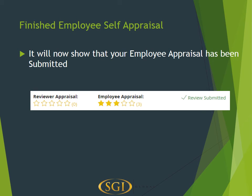Once you click that submit button, in its place is going to be a green check mark, and it's going to say review submitted. This is just letting you know that you've done your portion of the self-rating and now it's gone to your manager.